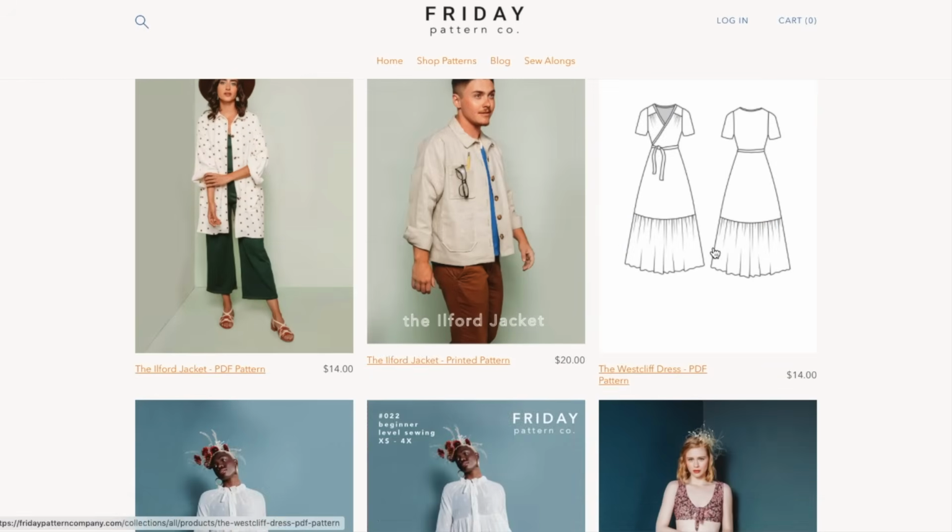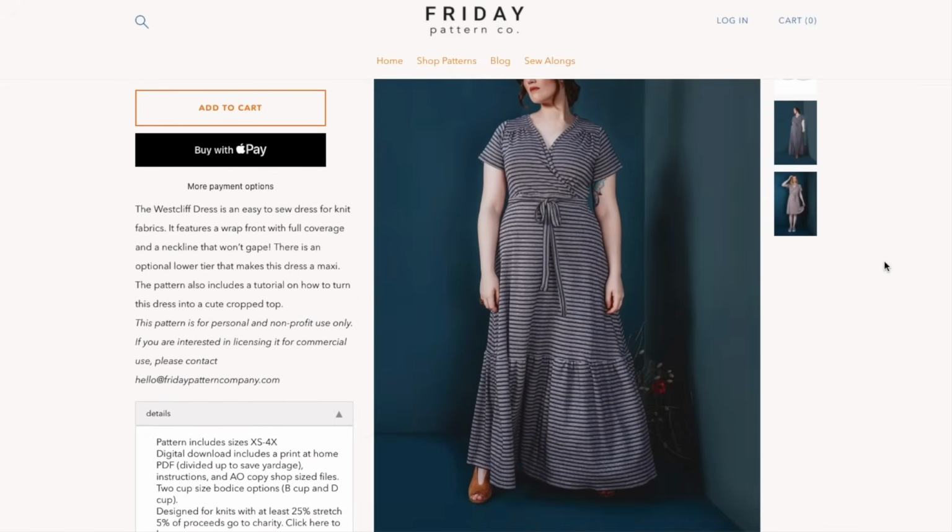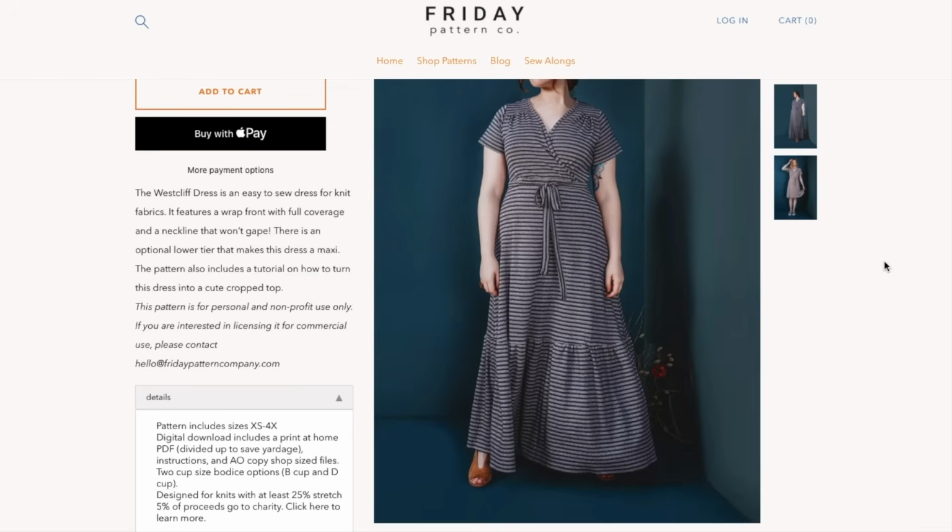All right, Westcliff is next. This is a really pretty wrap dress. I think it's a knit wrap too. Yeah, the Westcliff is an easy to sew dress for knit fabrics. It features a wrap front with full coverage. True. And a neckline that won't gape.